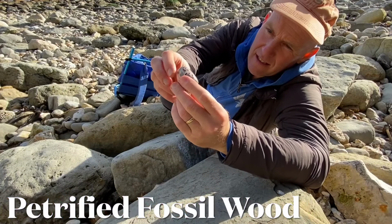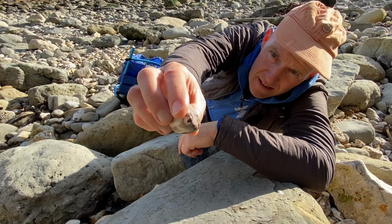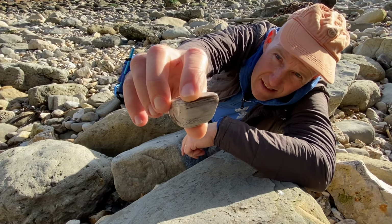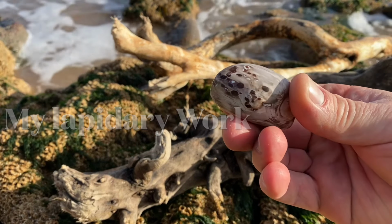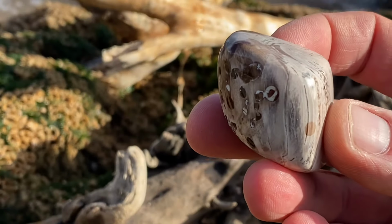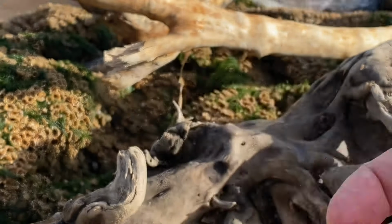This is what I'd dearly love to get today, a bit of this petrified fossil wood with teredo borings in it. I've used a lapidary machine to polish this little piece up. You can see how nicely it polishes up with agatized and silicified teredo borings there, you can see.